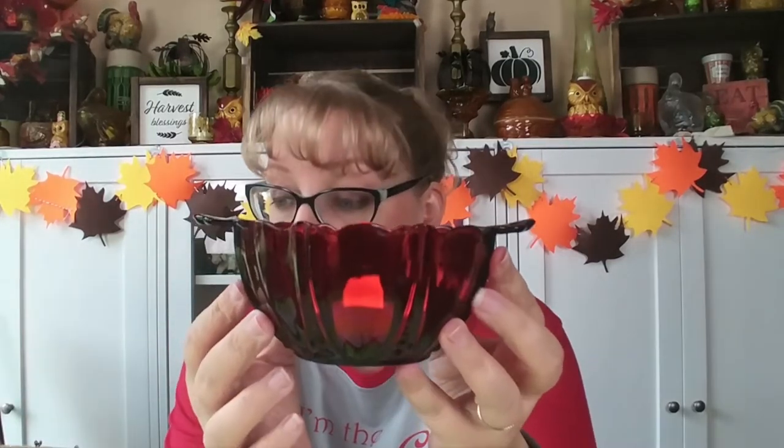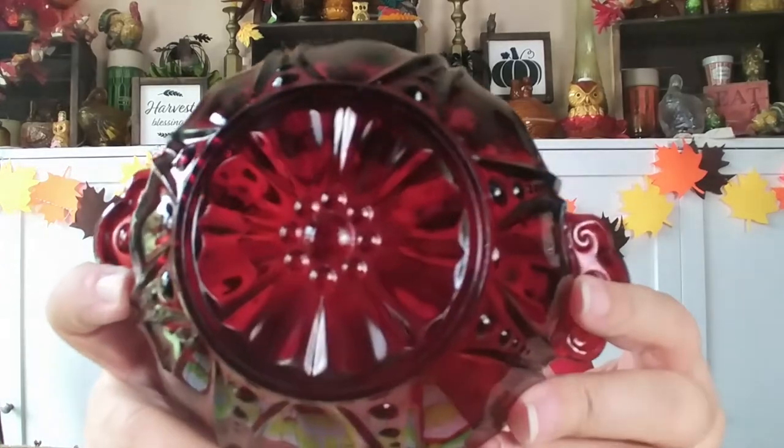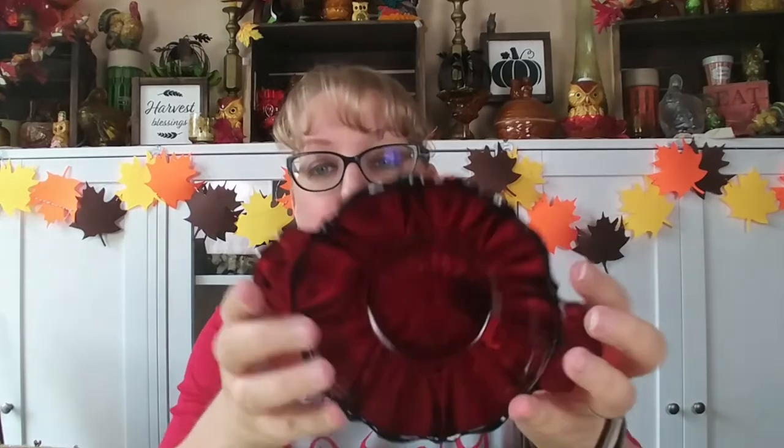Okay, so I'm just going to grab an item and we are going to go. The first item I'm grabbing is this red bowl. It's called Royal Ruby Red Oyster and Pearl by Anchor Hocking. It's got these beautiful little pearls all up the sides, a lovely scalloped top. I just thought I saw a chip, but no chips. It's got this really pretty swirl pattern.